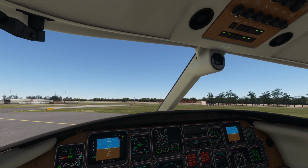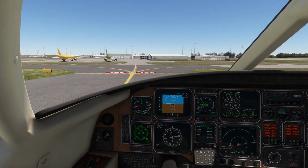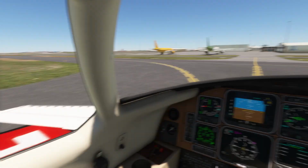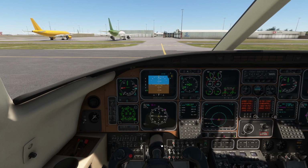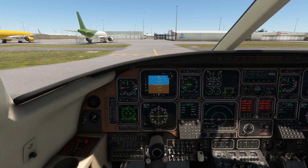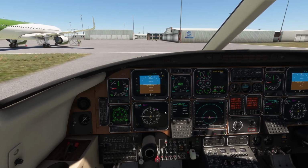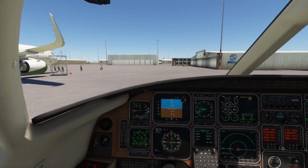Alright, let's go. This is it here, this is the FBO, I believe. So let's just run through some after takeoff flows here. Turn all these guys off. Oxygen we can turn off. Taxi's off. Yeah, we should clear that guy's wing.